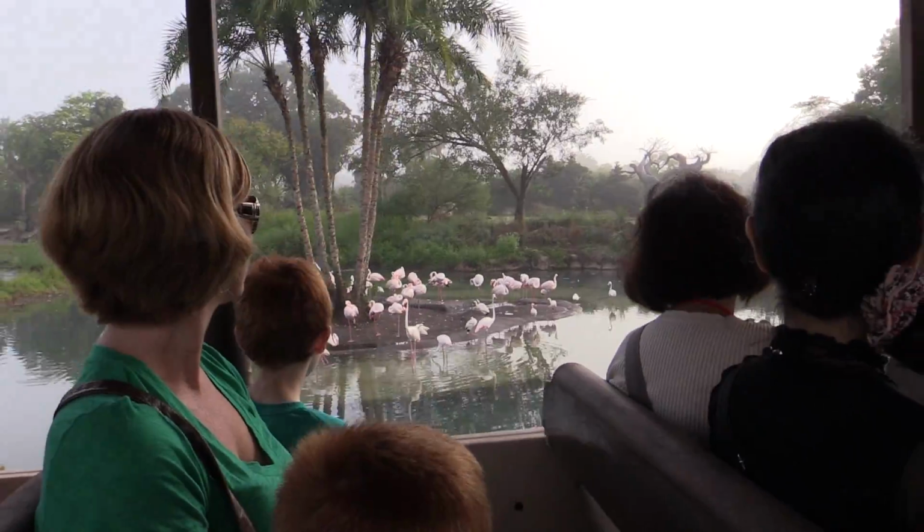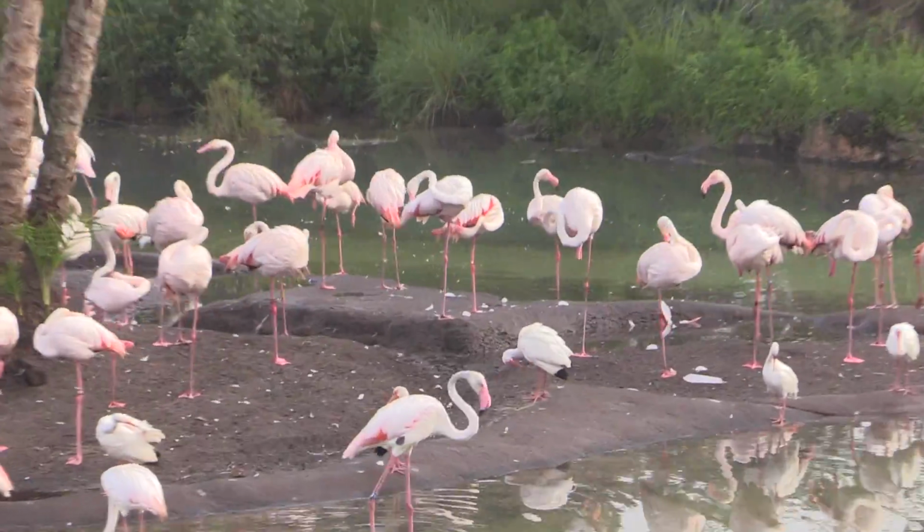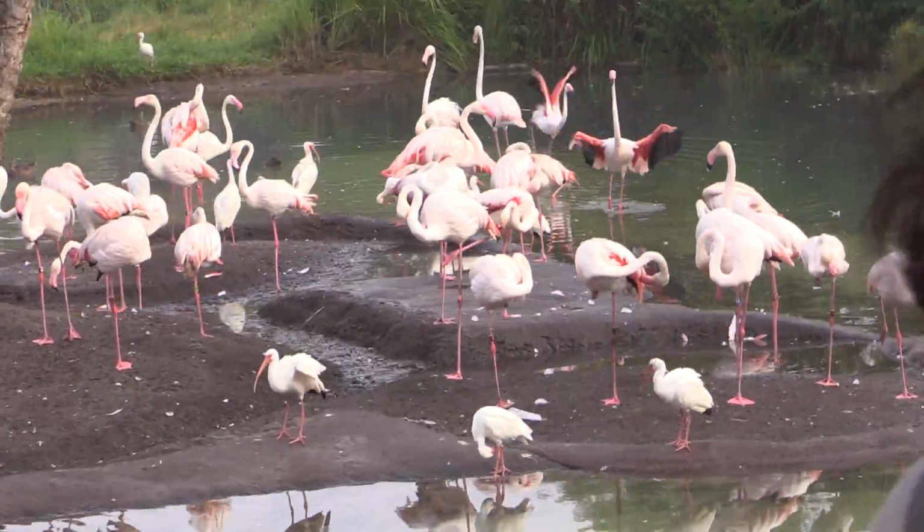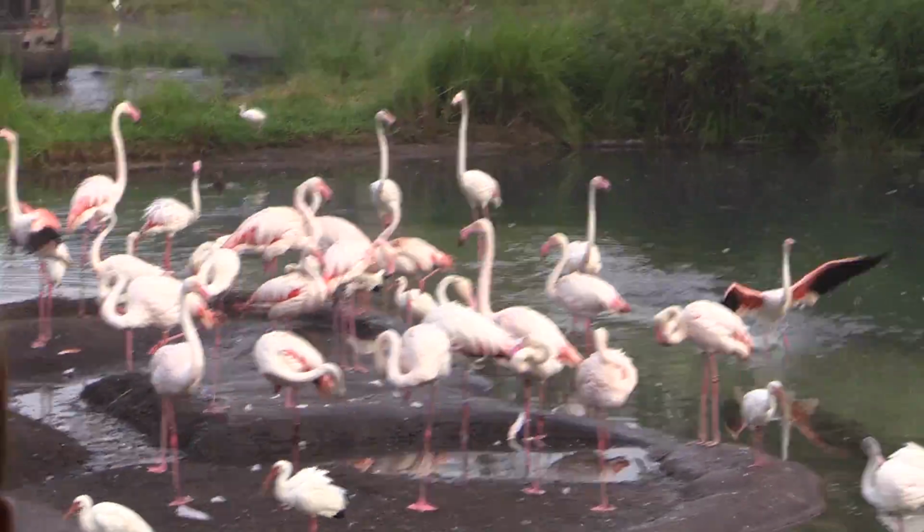When they are born, they are actually light gray, and it takes about a year's worth of eating brine shrimp and other crustaceans from the bottom of the water to make them that light pink that you see today.